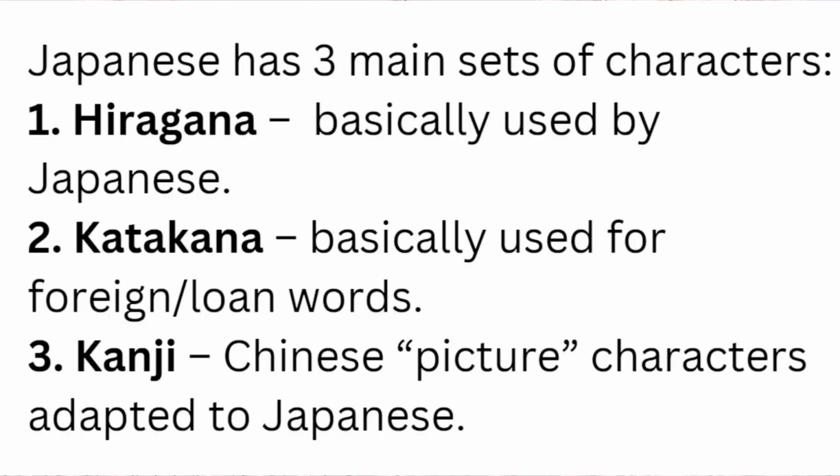I know that you are excited about learning the Japanese language, but before we begin, let us first know the Japanese writing systems. Japanese has three main sets of characters: the hiragana, the katakana, and the kanji. Hiragana is basically used for articles, words, and parts of words. Katakana is basically used for foreign or loan words, while kanji is Chinese picture characters adapted to Japanese. It is suggested to start learning hiragana first, followed by katakana and then the kanji.